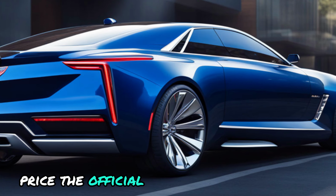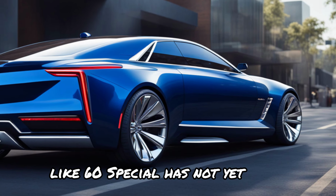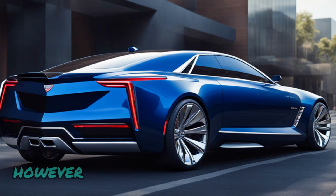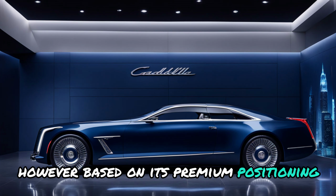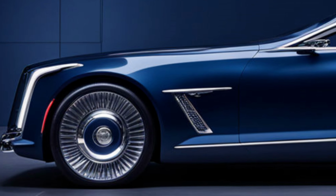Price. The official pricing for the 2025 Cadillac 60 Special has not yet been announced. However, based on its premium positioning and features, it is expected to command a premium price tag.